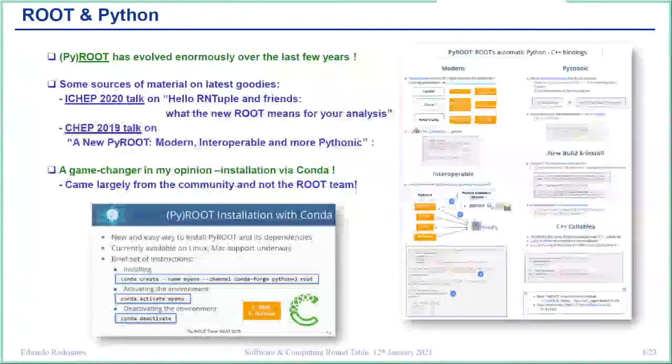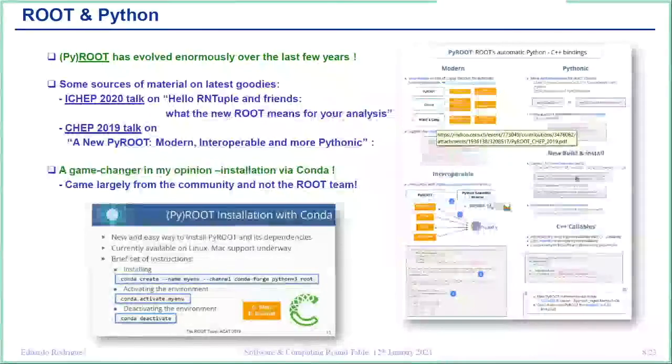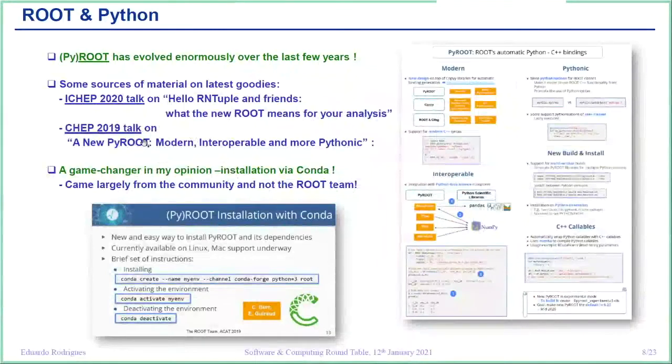You see there are many improvements on the design, interoperability, the Pythonizations, also the way you build it and so on. And another talk here is specifically on PyROOT, where I would like to emphasize that, for me at least, a game changer has been making ROOT available in Conda, so just as you would do in a standard data science environment, as an alternative to a pip install, you can just go ahead and install ROOT. This was also largely done by the community, not the ROOT team itself. So we really see it as a community engagement that has been increasing over the years, and this is very positive.